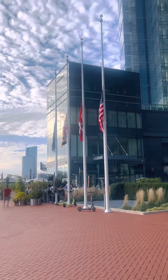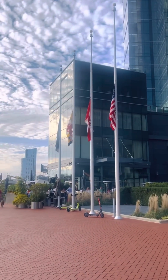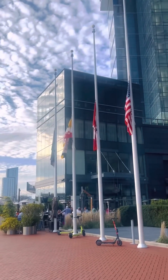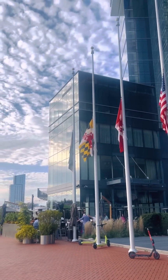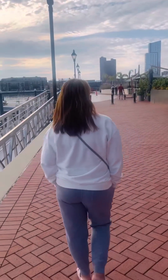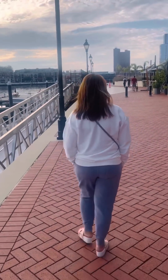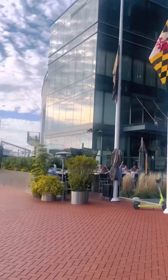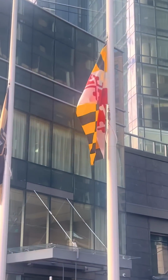Not sure why the flags are at half mast, but American flag. Not a whole lot of wind. Got American flag, Canadian flag, Maryland flag is the yellow one. Yep, that's the Maryland state flag.